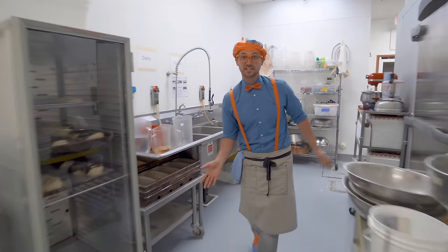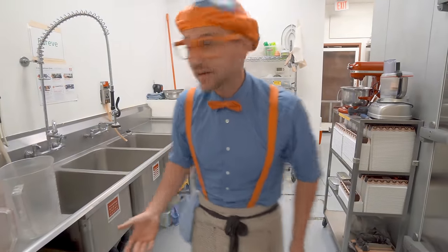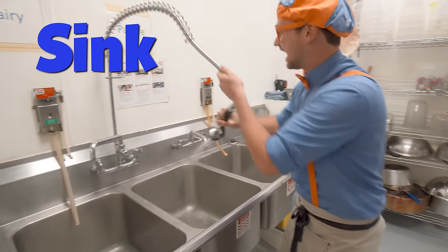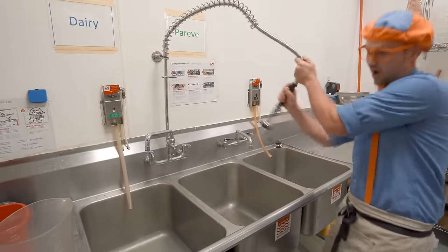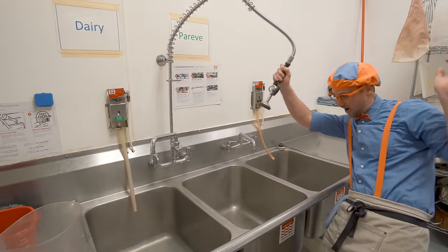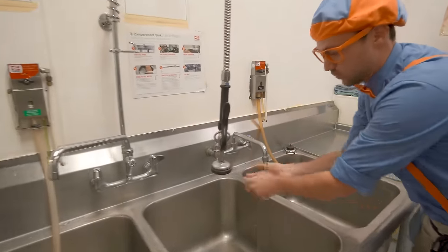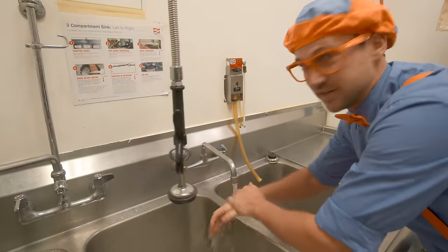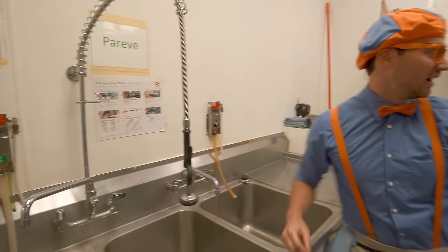Now that everything is baking, and also other things are rising, let's see what else is in a bakery. Whoa! A sink? Yeah! You have to be able to clean all the dishes. Check it out! A place where you can even wash your hands. Yep, washing your hands is really important when you're dealing with food. Okay, let's turn that off.